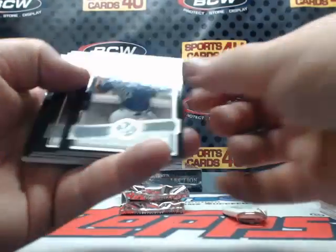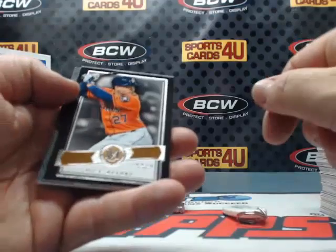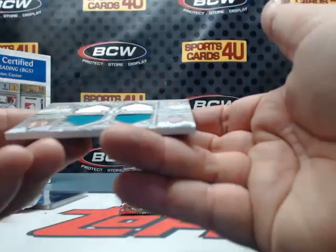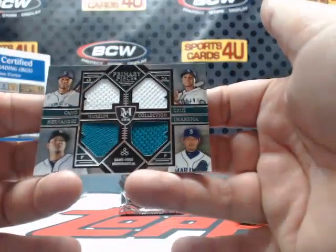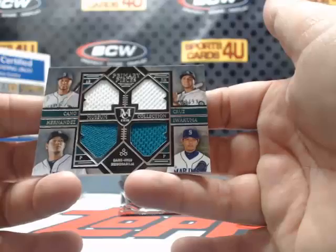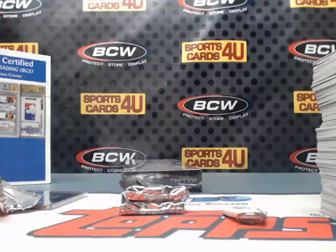Nolan Arenado, Michael Wacha, Yoenis Cespedes, Jose Altuve, Copper, Astros, quad jersey, 47/99. For the Mariners, Robbie Cano, Nelson Cruz, Hisashi Iwakuma, and King Felix. Our first quad jersey.